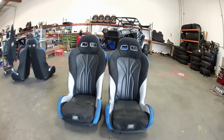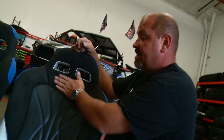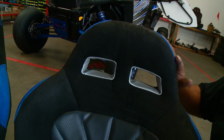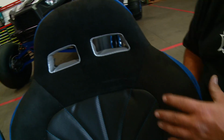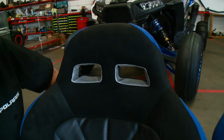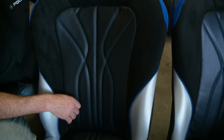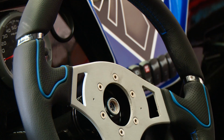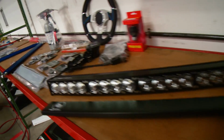We went with a couple of new materials to kind of tie some of the rest of the theme of the car together. This is simulated suede, nice and comfortable. Blue suede on the accents here on these new seats from Twisted Stitch. This is the Vortex for the XP 1000. This is the perforated leather I was talking about, to kind of tie in with the steering wheel and the shift knob. You know what they say, devil's in the details, right?